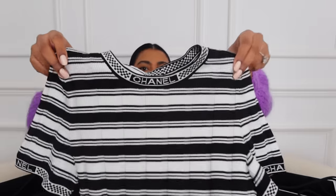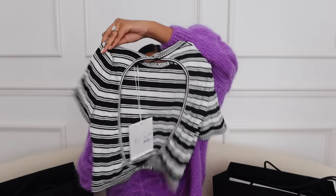And I thought these pieces were things that I would wear a lot, very wearable pieces, which is what I wanted because I want to be able to wear them a lot. I tried it on with a black skirt. It would just go with a lot. It's a black and white t-shirt. And I just love the little details. I think the open back is going to be so pretty for spring, summer.